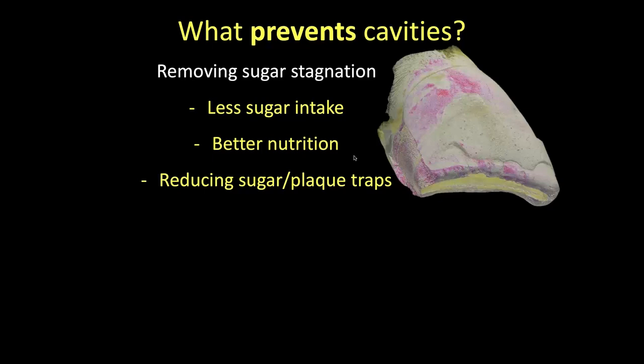And so back to the sugar, specifically removing plaque traps. So that could be placing a sealant in a fissure. It could be smoothing down an area. Not done so much here. And more hygiene also helps, right? Brushing and flossing well all the time can help, but probably more effective is reducing sugar.